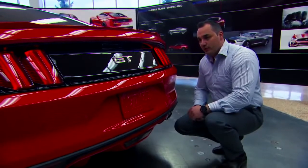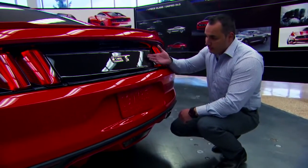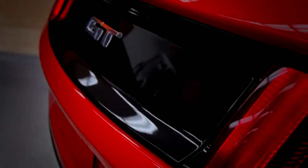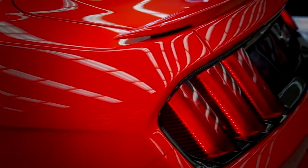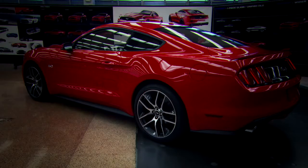What we also said, we want to have a 3-dimensional quality on this car. If you look at all the surfacing through the decklid, it's very 3-dimensional. It's very unique. I think the taillights, we took a next step. We got inspired by 69 cars, but we did it in a very modern way. You'll be able to identify this car from miles down the road just with those tri-bar tail lamps illuminated at night, and it's unmistakable Mustang.